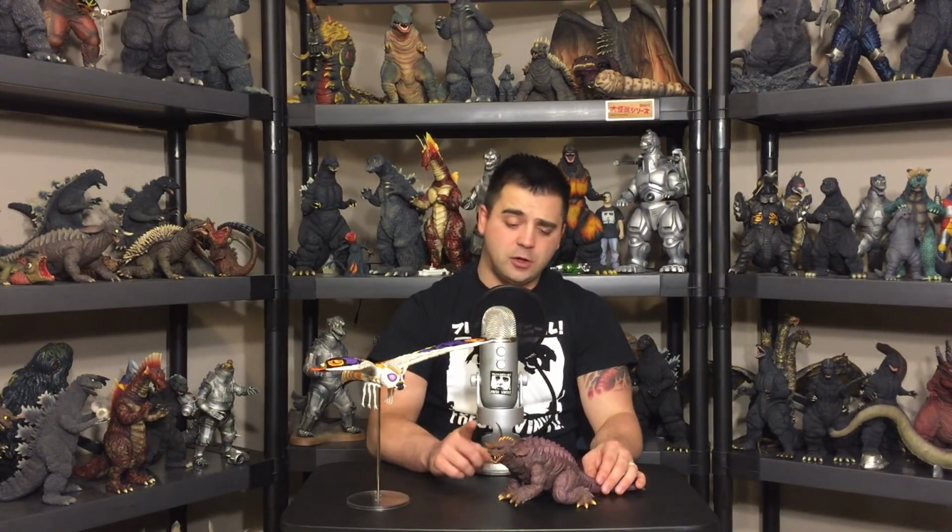So that looks good. The figure is relatively small, but again, Godzilla was 50 meters in GMK. So that would probably make Baragon around the 40 meter mark. So these are scaled appropriately from the movie to figure form. He looks great. He's really, really awesome. I'm happy we finally have an X Plus version of the GMK Baragon.